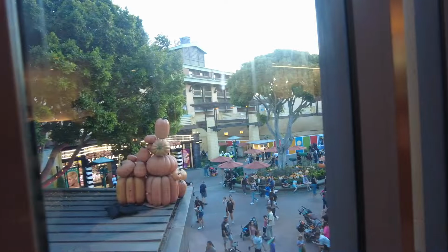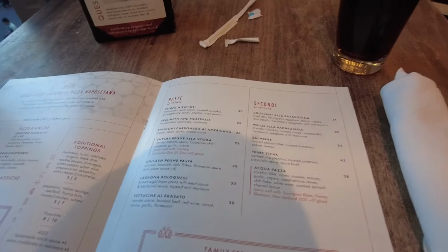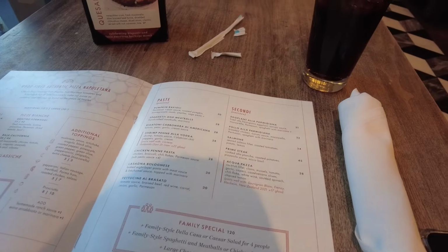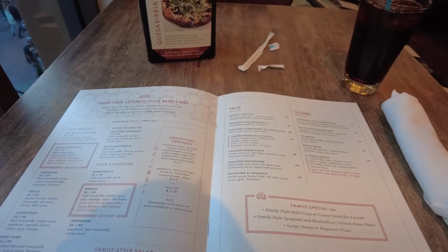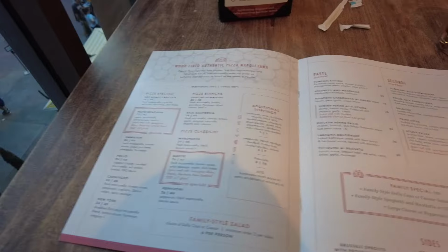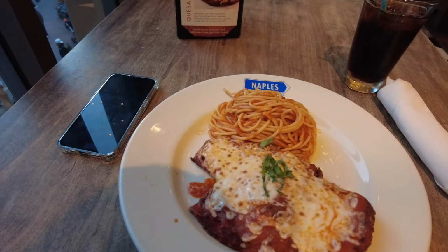Perfect, so this time we are sat upstairs, which is pretty cool. Got a nice little view of Downtown Disney from up here. This time I think I'm going to go for the chicken parmesan. Sounds really nice, and it comes with spaghetti too. One of the more expensive options, but it's something different. So my chicken parmesan has arrived. It looks really, really good.